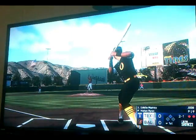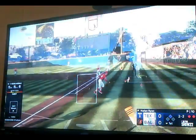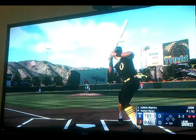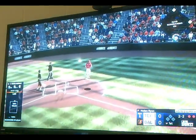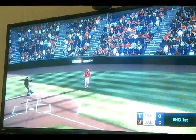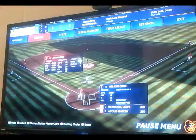Kind of a throwback. No batting gloves. On the ground, right side. And he grabs it, foul. Swing and a pop-up. Foul territory for the catcher. And he makes the catch. And that is that. End of 1, and we're still scoreless.